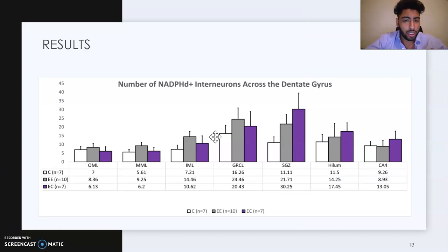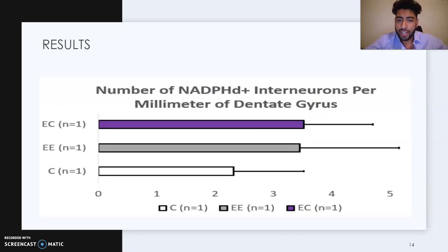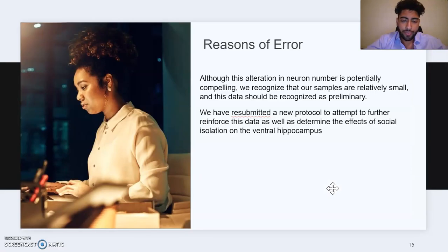We were then able to accumulate this graph, and we saw that in 6 out of the 7 groups, there was an increase in both enrichment groups of the total number of neurons. Additionally, we then standardized this number and still saw the same results, that in both enrichment groups, there is an increase in the total number of NADPH-diaphorase interneurons, even in the standard of per millimeter of dentate gyrus.